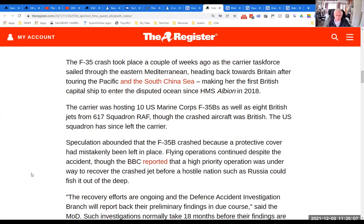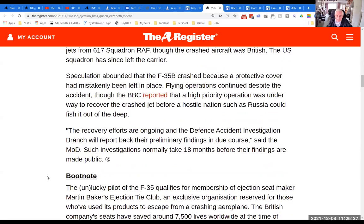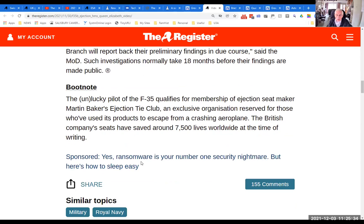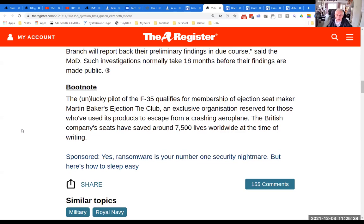Flight operations continue despite the accident. Oh, they're now worried about recovering the thing before a hostile does. It's got a vertical engine, presumably that wasn't going either. Right. Yes, presumably. Anyway, the recovery efforts are ongoing. Normally it would take 18 months before their findings are made public. Unlucky pilot qualifies for Martin Baker's Ejection Tie Club.